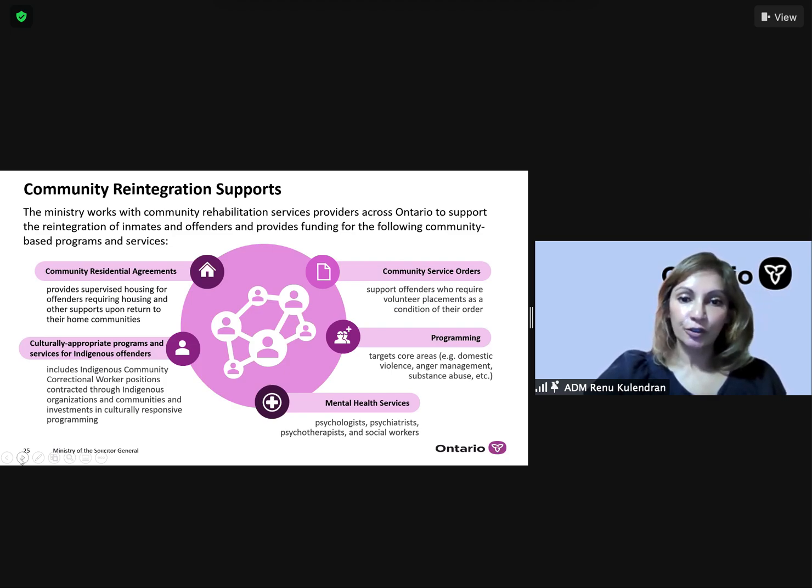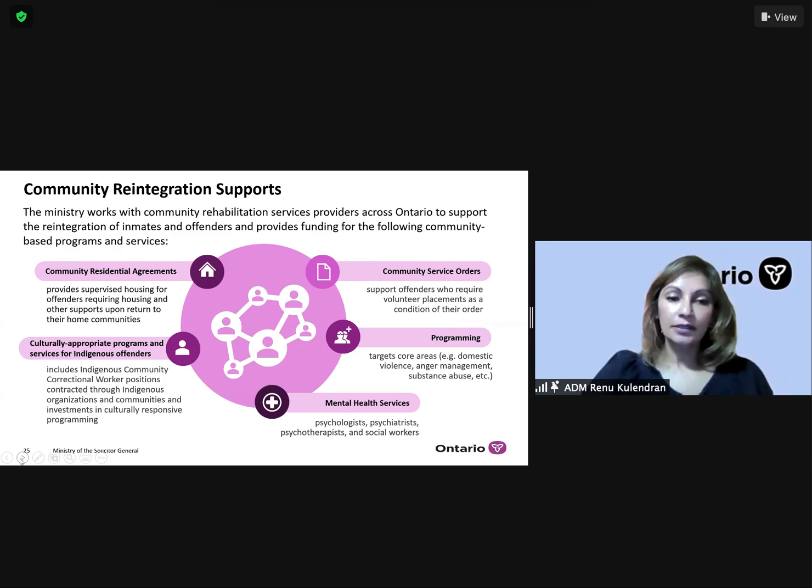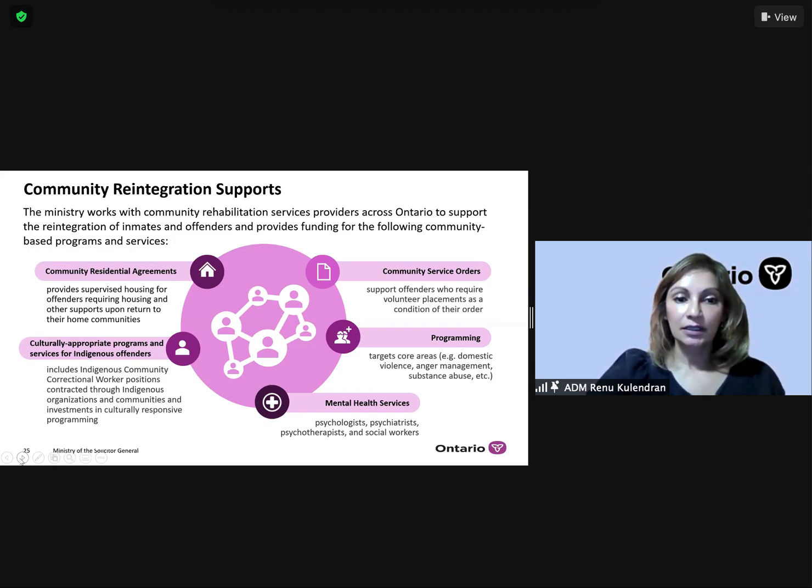This community reintegration work is further supported by our local probation and parole officers who assist these individuals once they return back to their home communities. Staff who supervise offenders and ensure that our clients comply with the requirements of their community supervision orders is a part of this work. And probation and parole officers also support individuals in changing their behavior through programs such as anger management, substance abuse, and domestic violence.